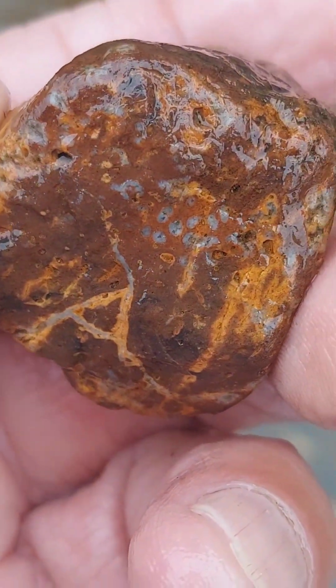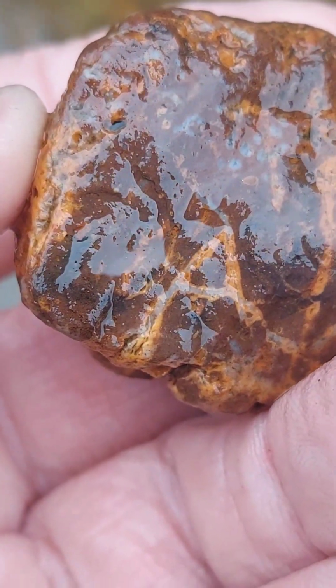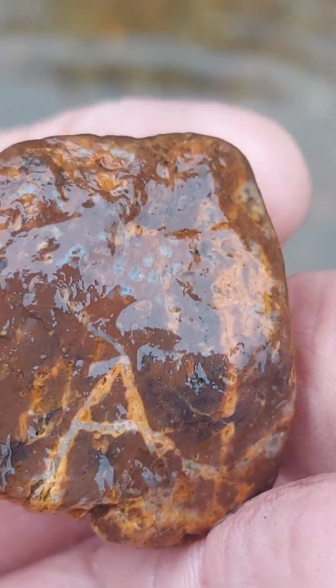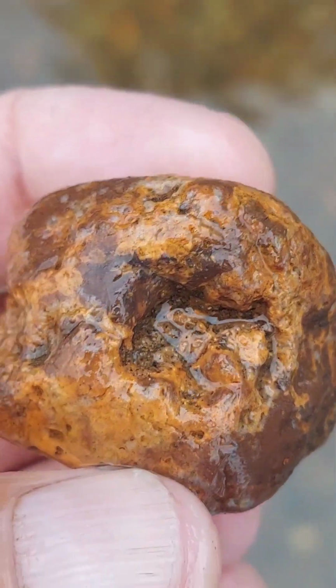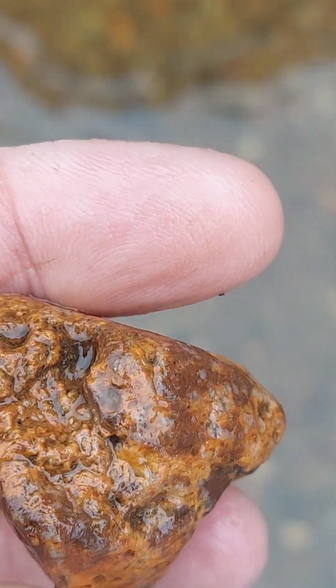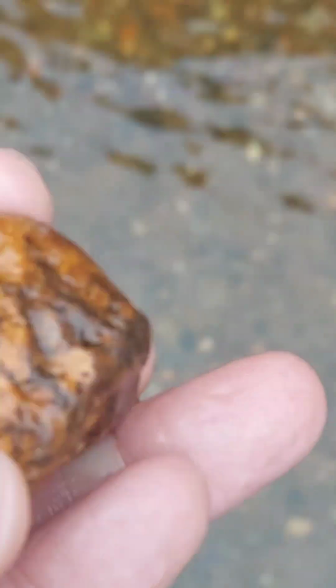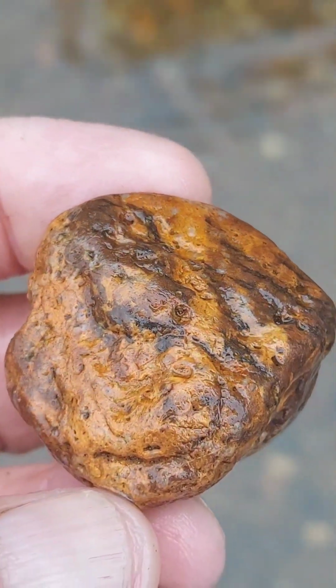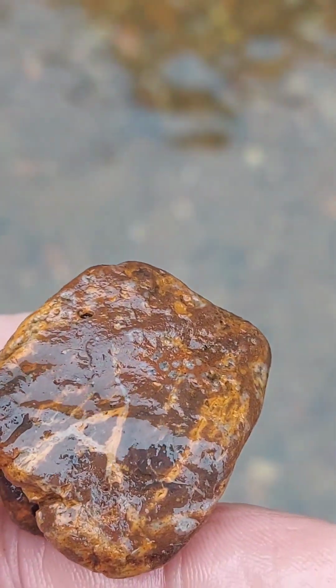Another little piece here. It's got some little eyes in it. Limonite. Some lines. It's got some good staining and such. It's got all the signs that it could be an agate inside there. That's another guy that we're just going to have to cut and see. I'm not too confident, but you never know.